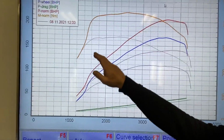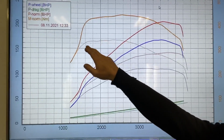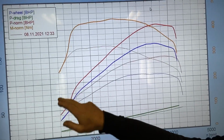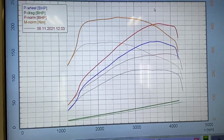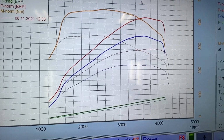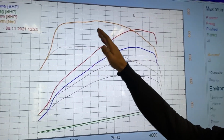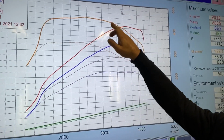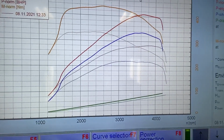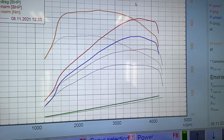The dyno graph, obviously we know the thin lines are the previous and this is the torque, and the bold line is the new tuned. The vast difference we've got mid-range is phenomenal. The drivability of this vehicle now, from low down all the way across, well, it's still pulling well past 3,000 RPM. The drivability of this vehicle is going to be superb. It really is going to be superb.